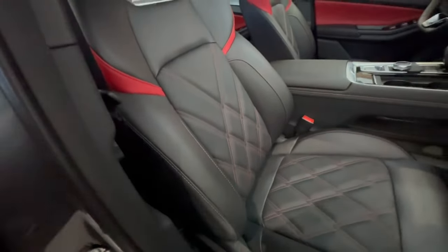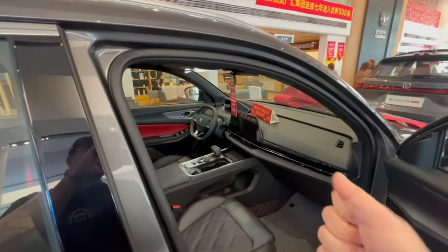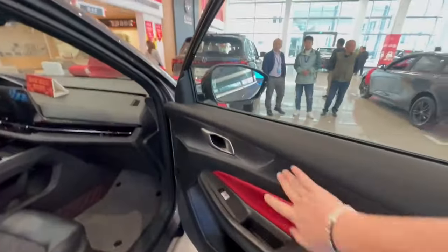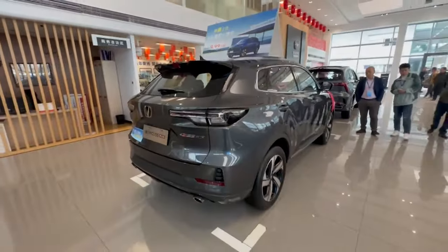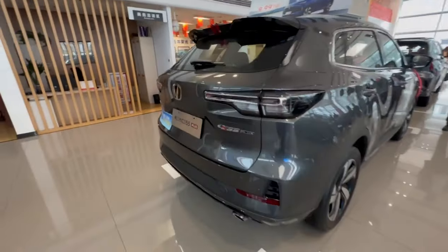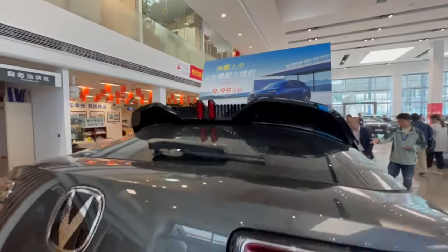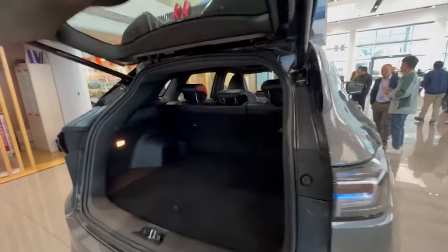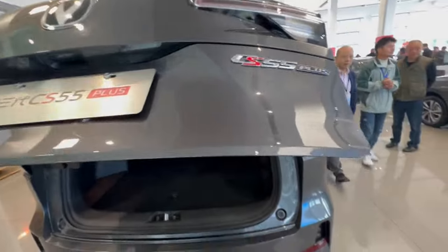Look at the leather. It's good. Shifter. I like how small the steering wheel is. And then good gauges. Good finish for the sidings. It's all there. At the back, this looks like this. CS55 Plus. And at the rear trunk, I like the spoiler, by the way. Good trunk space. Oh, by the way, it's automated. Everything's automated like this. So that's a good thing.